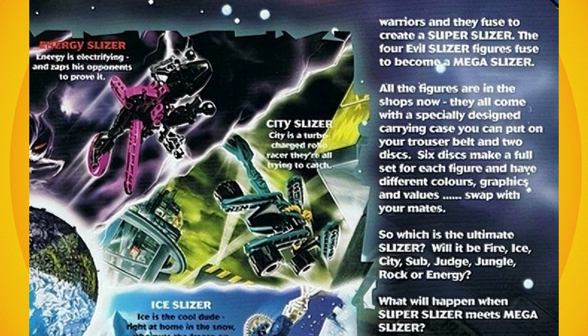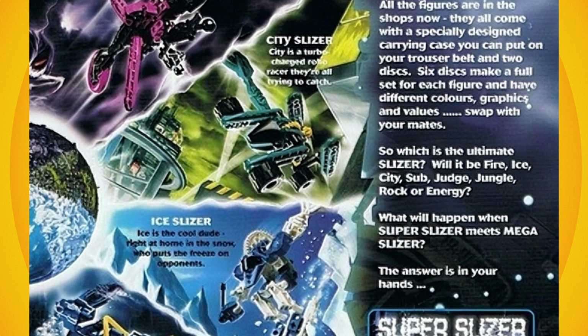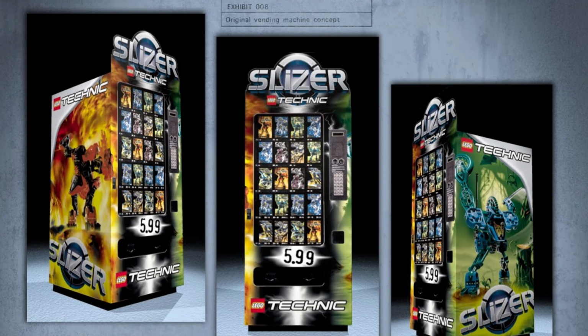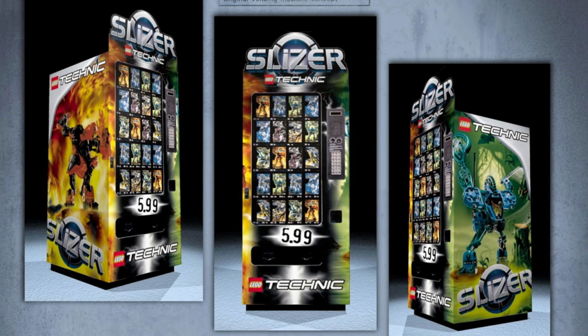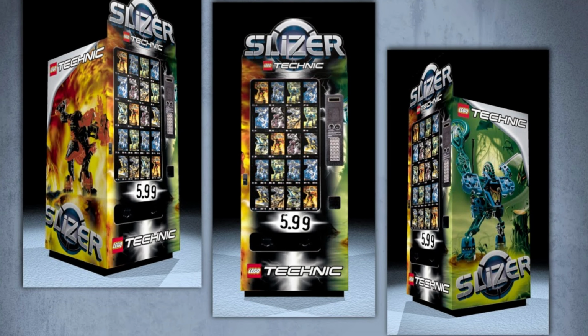And that's the brief story about Throwbots, or Slizer for some of you. There's a lot more fun and interesting facts about this theme, and I encourage you to go digging into the past. You'll learn interesting things like this. Can you imagine having a vending machine like this? It was designed to have the sets and canisters that you could get straight out of the vending machine, making the product more versatile and available in areas you wouldn't typically expect to see LEGO.